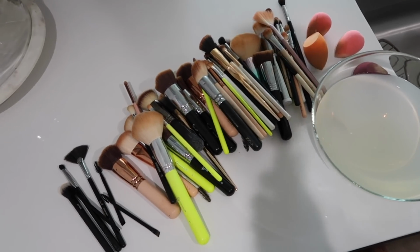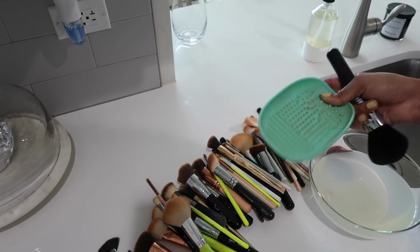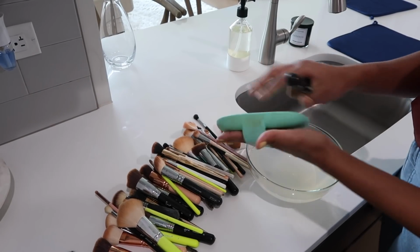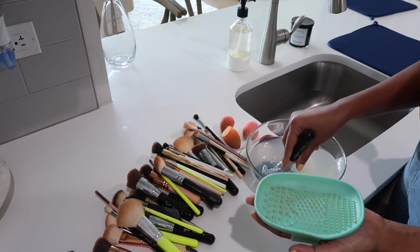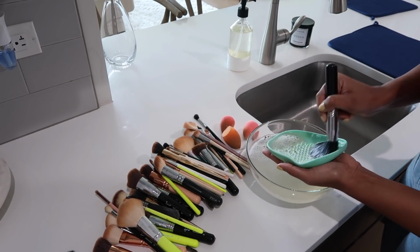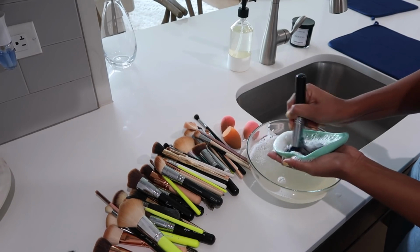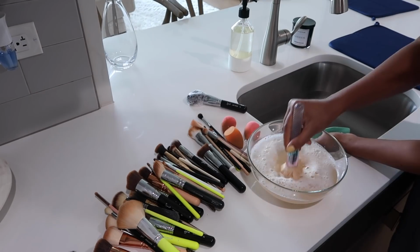All right, so here is the before. I also like using these rubber cleaner things. I found this at Marshall's for like $9 and it's been super helpful. I think actually cheaper than that. But yeah, I just go in and do circular motions.